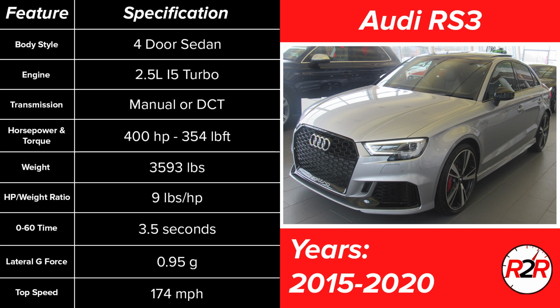It has that same kind of ring to it, just on a bit of a quieter lower level. Now, don't be fooled, the RS3 is no slouch. It comes equipped with Audi's all-wheel drive system known as Quattro, which gets it off the line extremely quick, up to 60 miles an hour in just 3.5 seconds. So the RS3 is extremely quick in a straight line.